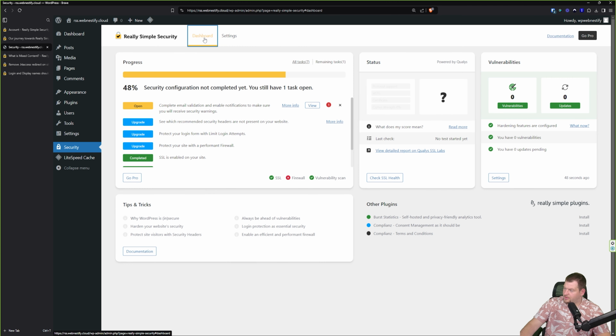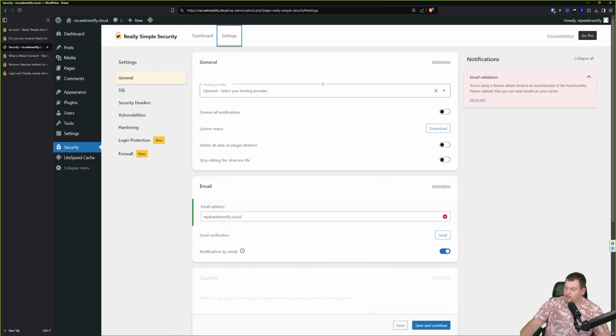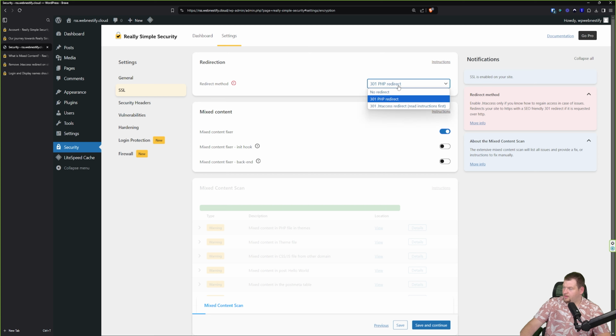Alright, so yeah, for the dashboard, I think that we can clear this, and when we go to the settings, you can still choose the settings you want to use. For example, many of those are behind the Pro. For the SSL redirect method, for example, if you are on Apache or LiteSpeed Enterprise, you can use the htaccess 301 redirect. If you are on Nginx or OpenLiteSpeed, PHP is the way to go, because Nginx and OpenLiteSpeed do not support the htaccess rules.